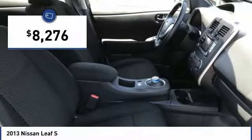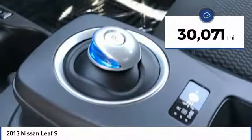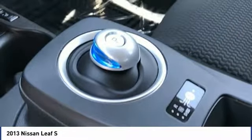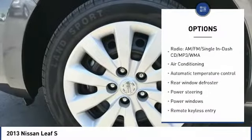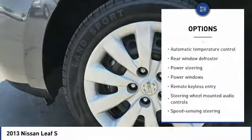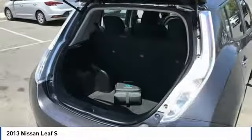is priced below $10,000. This vehicle has less than 35,000 miles. Here are some of this vehicle's great options: keyless entry, traction control, Bluetooth, dual airbags, leather-wrapped steering wheel, air conditioning, heated rear seats, power steering, four-wheel disc brakes, CD player.